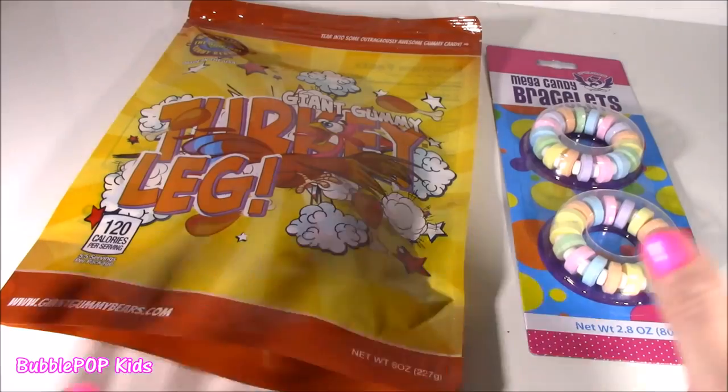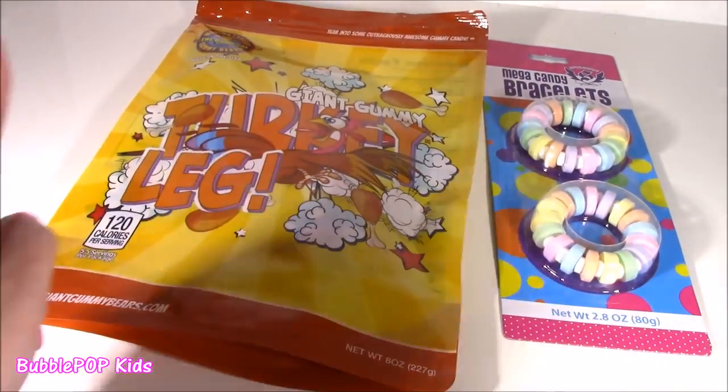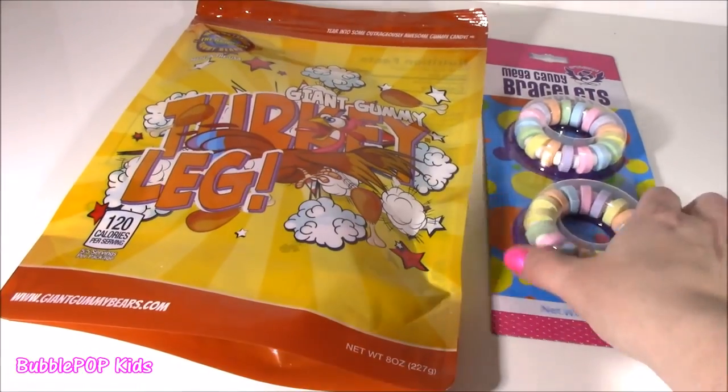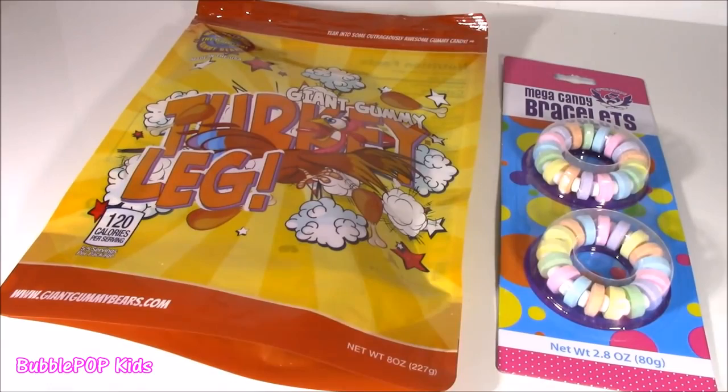Fluffies. So we got through the bananas super quick. Two candies are left standing. We got the giant turkey leg and mega candy bracelets. Let's go for the turkey.